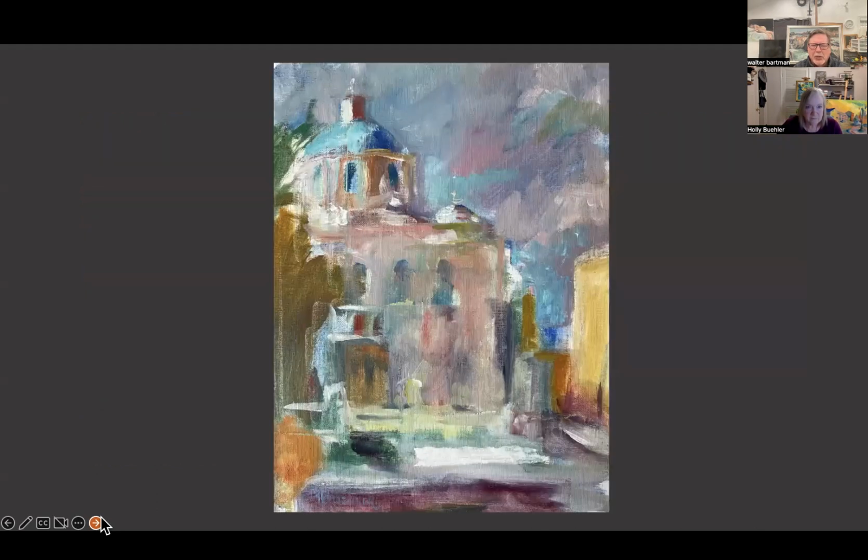And then I was with you in Santorini when we were there. We both painted this scene. Anything about this one? Well, this was, I think, kind of a breakthrough painting for me, and I appreciate the time you spent doing a demo. I don't know if it was this exact scene or across the way, but I think this is when I realized to scrape away paintings. And I have you to thank for that.